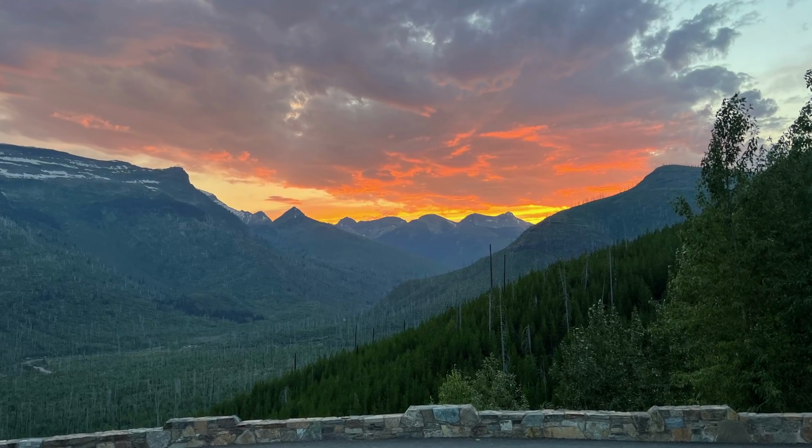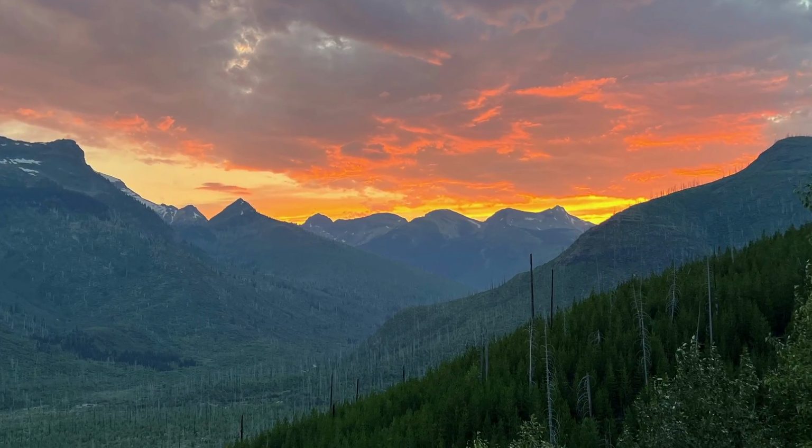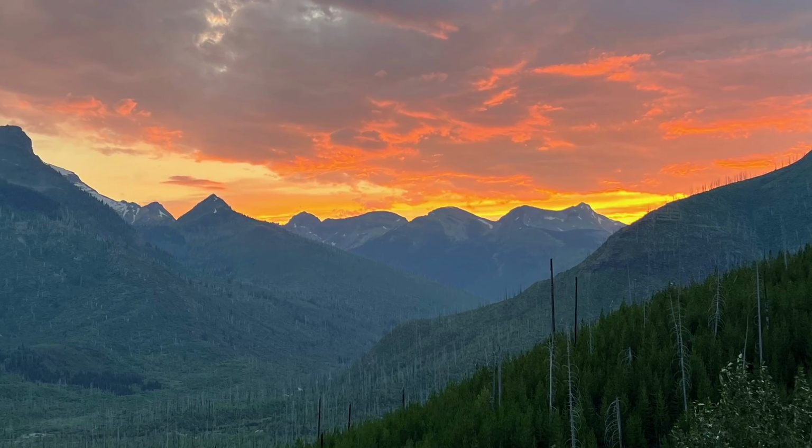If you aren't able to do everything on your bucket list in Glacier, it's not a big deal. The do here is use that as an excuse to come back again. Glacier is a big park. There's a lot to do. There's a lot of unpredictability. So just say, I'll be here again, and try to make it back.